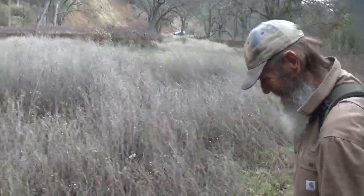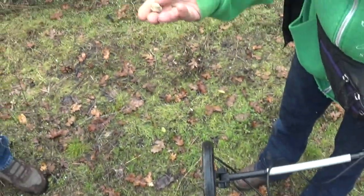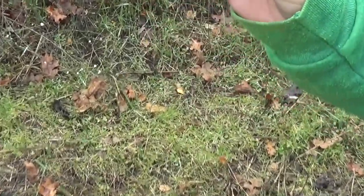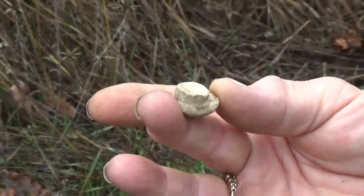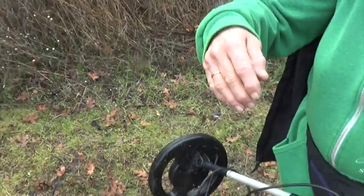Who knows? Oh, a slug. Awesome. Man, that's a fairly large caliber slug. Yeah, it is. So that's the tip of a bullet that's been fired and impacted something and squished down like that, and the lead has turned white.